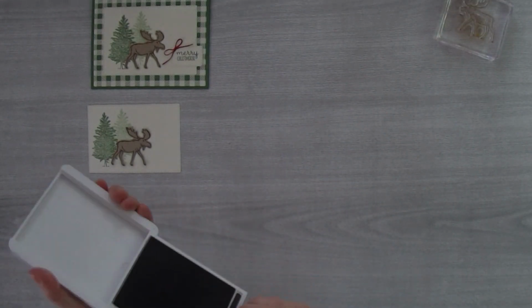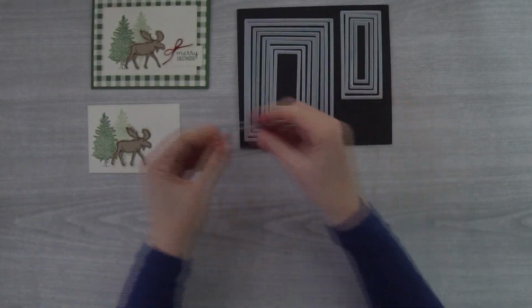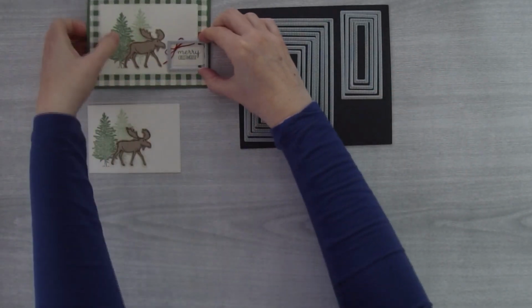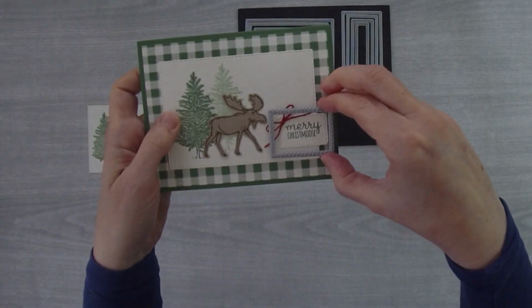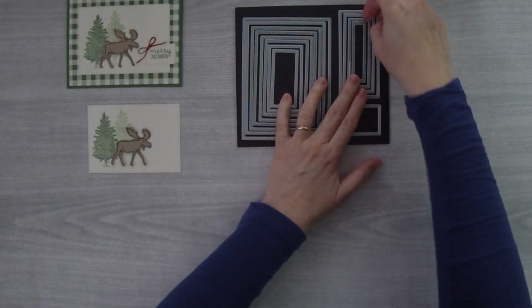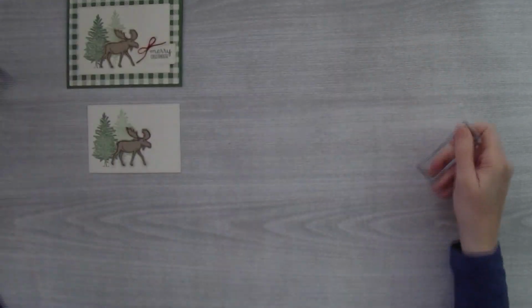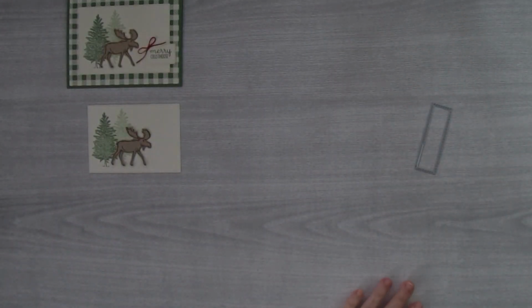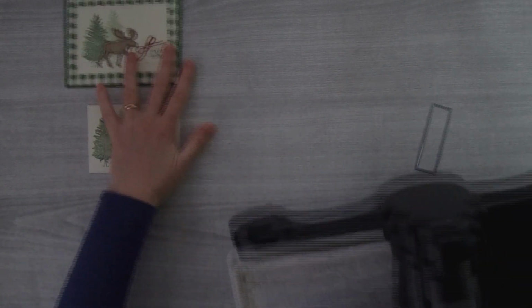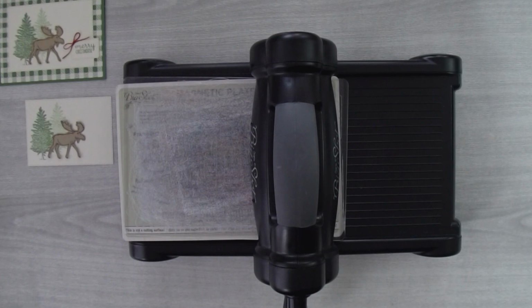Okay, before I adhere this guy down, let's get this little greeting over here on the side. The stitch rectangle framelets come with a bunch of different sizes, and I thought maybe I could use this size, but it's quite a bit bigger than my greeting and it didn't look very good. It just kind of floated in there. So what do I do in that case? I take one of my smaller dies. Let me grab my Big Shot real quick here. Another little tip, let me just grab this so I can show you.